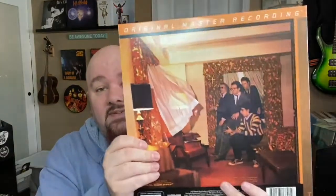It is minty fresh. It is gorgeous. Still stiff. The album is just beautiful. Sounds amazing. And I couldn't be happier with this purchase. Super excited about it. And this is going to be a highlight of my MoFi collection for sure.